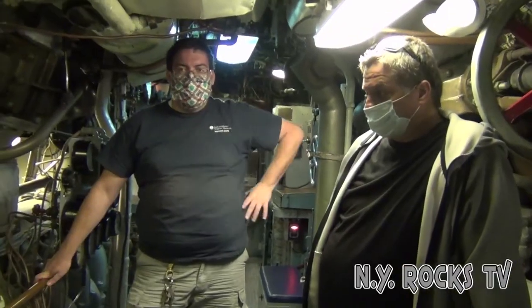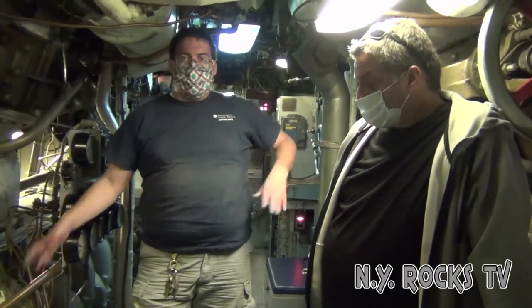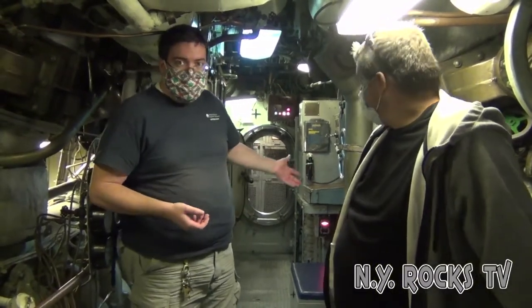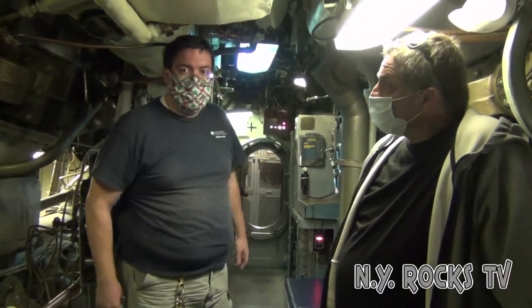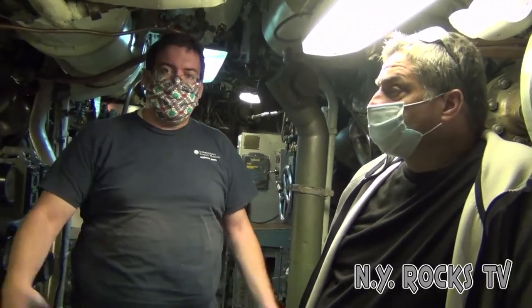This is the after engine room. Each engine room has two engines. Your General Motors V16s, 16 cylinder, 1600 horsepower. The engines themselves don't actually drive the speed of the boat, but they're connected to electric generators, which are the boxes back there. It creates electrical power that goes either to the batteries for charging or straight to our motors for propulsion. These are diesel, from before they became nuclear. So we're diesel electric propulsion.